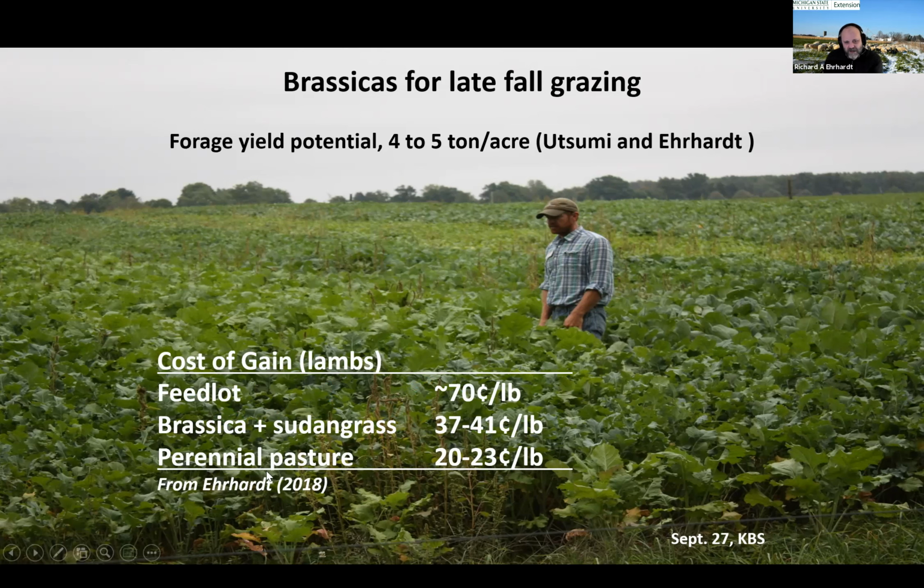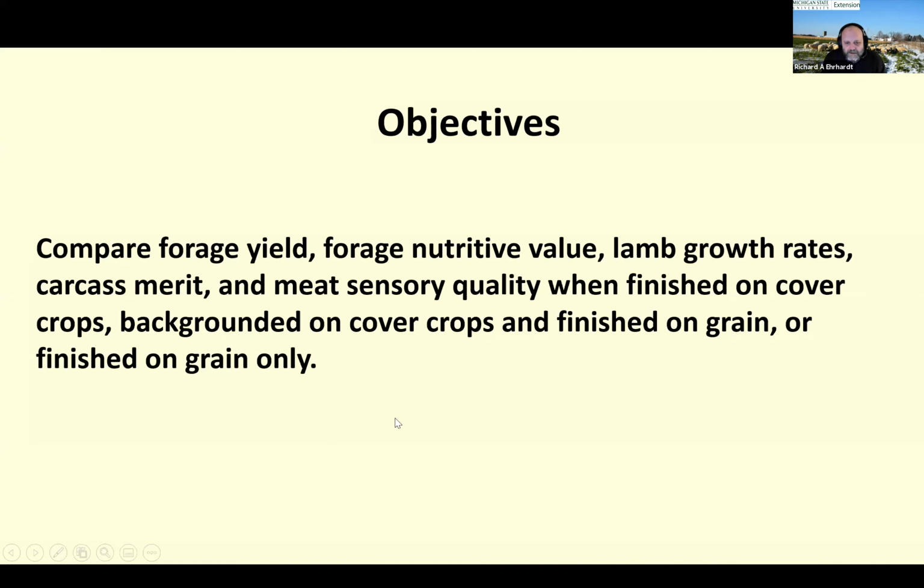I make it look like perennial pasture can be a good deal here, even better deal, and it can be. But usually, you have to realize that I'm saying cost of gain, but the gains aren't going to be as high as they will be in a feedlot. And I'll describe here, we can get some decent gains, just enough to probably finish lambs, as I'll describe. But they're never going to grow as fast as they are on grain. Sorry, no matter how hard you try.